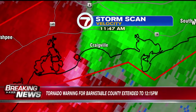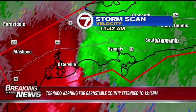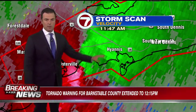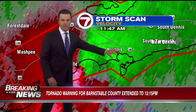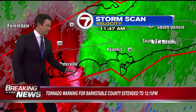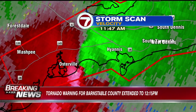So I want to take a little bit of a closer look. This is right in that area where you're seeing some of the strongest winds aloft, if not that rotation. Osterville, Craigville, this is going to be working in toward the Hyannis area. You notice some of these light greens. This is just indicating some stronger winds aloft going in one direction. And then when you get into some of these lighter pinks and even some peach color areas, you are talking about winds going in another direction.